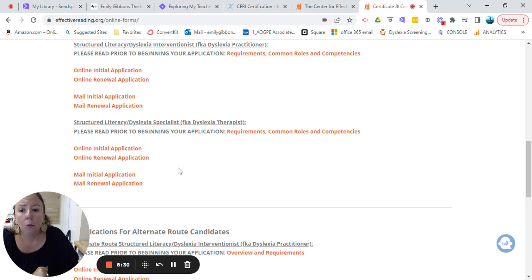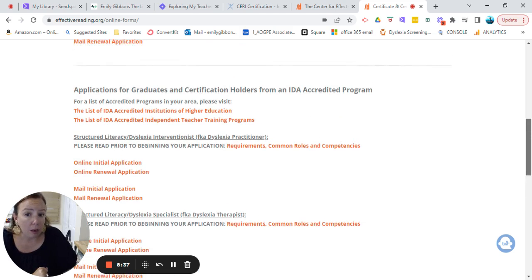So with these levels of credential through CERI, you are given a certificate. You can use a special badge, which is really nice. So you can put that badge on your, if you're sharing things on social media, on your website, maybe in an email signature, so that people know what your background is, what your training is. I personally encourage anybody who has an online store really to display that badge, display it proudly, because people really want to know and value the level of training that people have in structured literacy approaches.